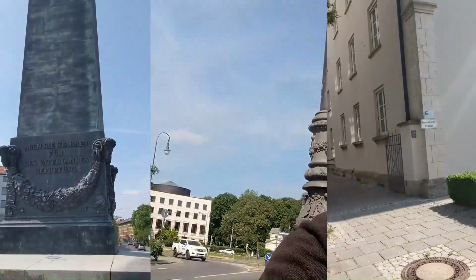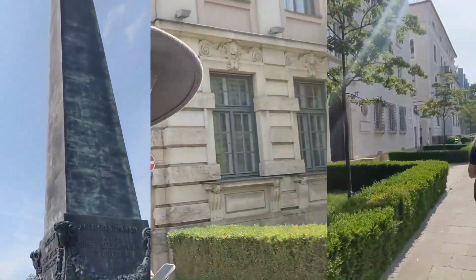Well, we've definitely entered the historical area of Old Munich here as we walk.